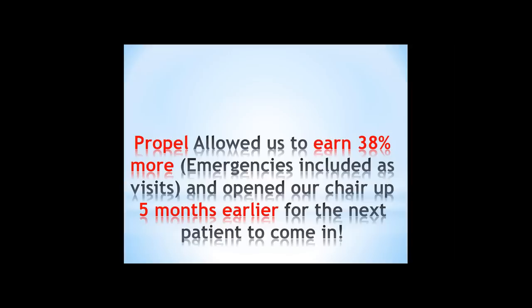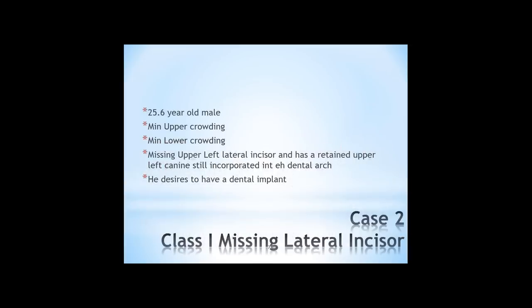So again, this was pretty effective. So the second case I want to show you is a completely different case, and this could be a case in any of your offices. This is a 25-year-old healthy male missing a lateral incisor. And this is as real as it gets. When you see these records, you're going to understand exactly why I put it in here.